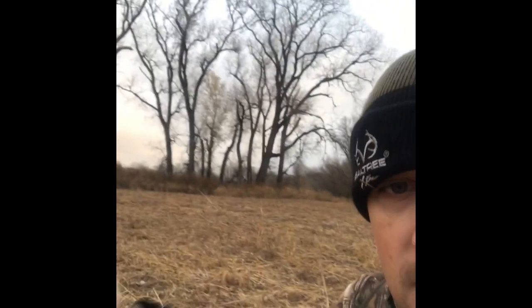I saw him early with a doe, and I knew that she was going to want to come back to this timber. Sure enough, she came out, but I was hoping that they would hug these trees right here, using cover to get back to that timber. And she didn't. She came out here. She was about 60 yards out in this field. And I was able to range her, and he came through, and he actually took a few steps the other direction. I was afraid he was going to get out of range.